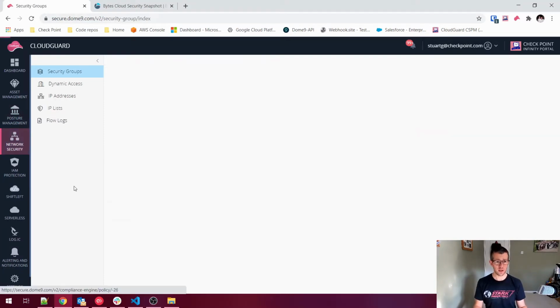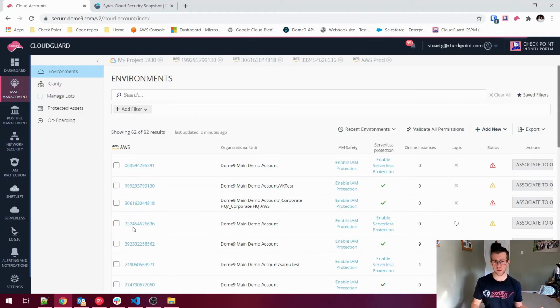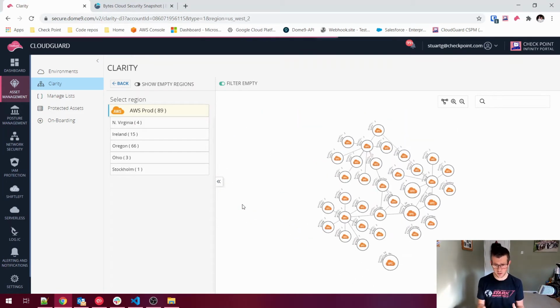The next part that we'll have a look at is something that might be a little bit more familiar feeling if you are based on the traditional networking side of things, and this is a tool called Clarity. Clarity aims to give you a visualization of the level of risk and exposure that you have of your assets within your cloud virtual networks.